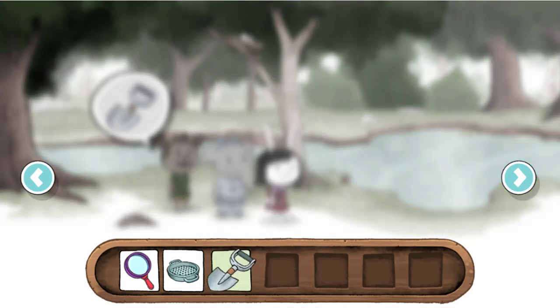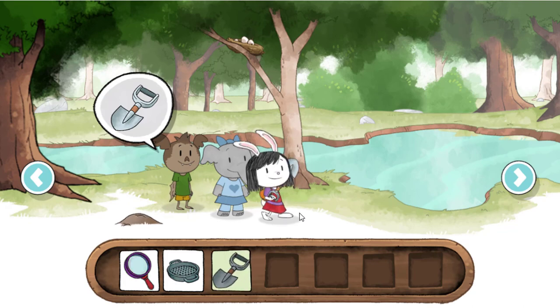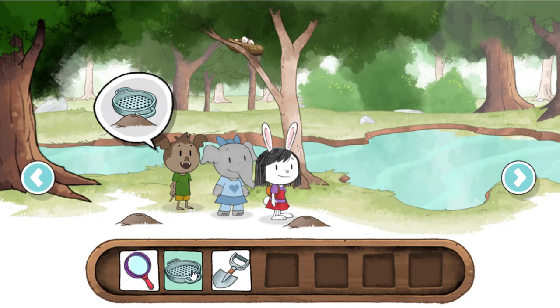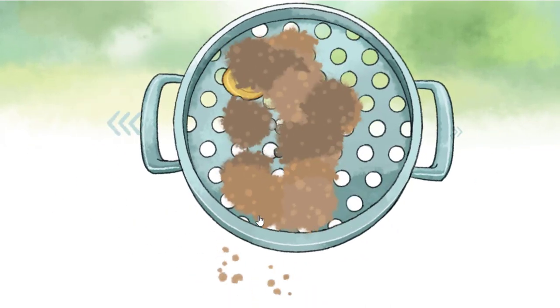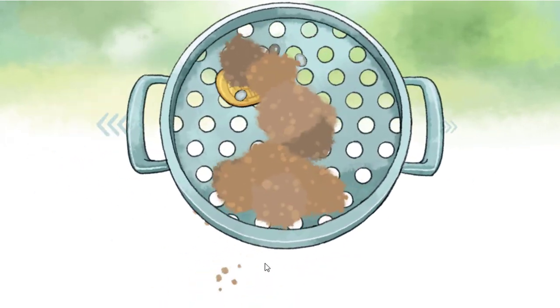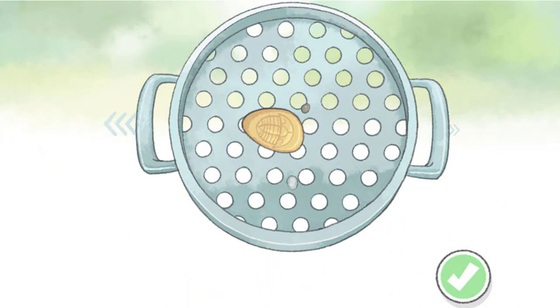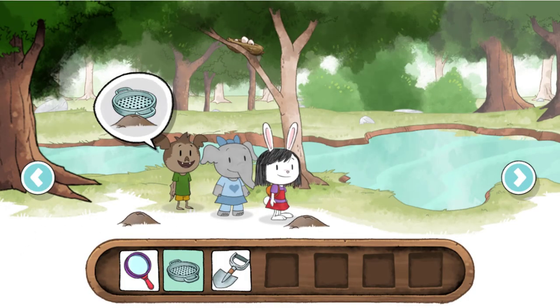You found a shovel. Try using it to see what happens. Shovel. You made another pile of dirt. Try using the sifter on it to look for more treasure. Great discovery. I'm going to add this treasure to our collection. Tap on me to look in our collection box.